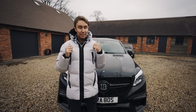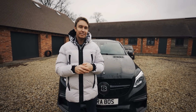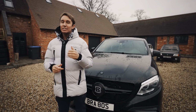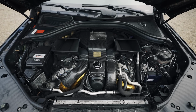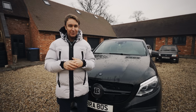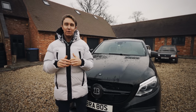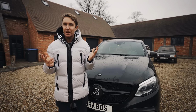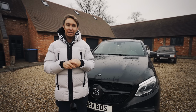So the stats on this car are ridiculous, and the price reflects that, but we'll talk about that in a bit. So this is a 2015 V8 6-litre engine, 850 brake horsepower and over 1,000 torque. That is basically today's electric car stats. Now that is mental for back then. 0 to 60 in 3.8 seconds in an SUV. Now that would scare the kids on the school run.